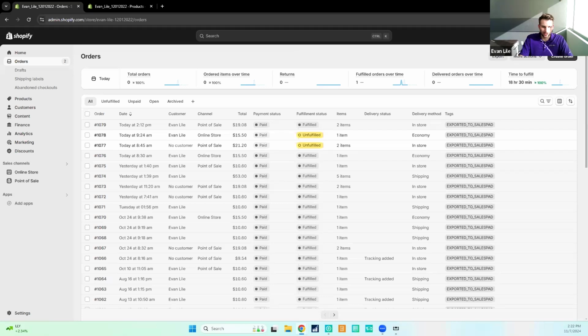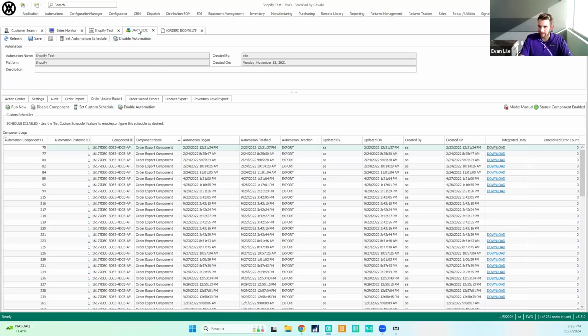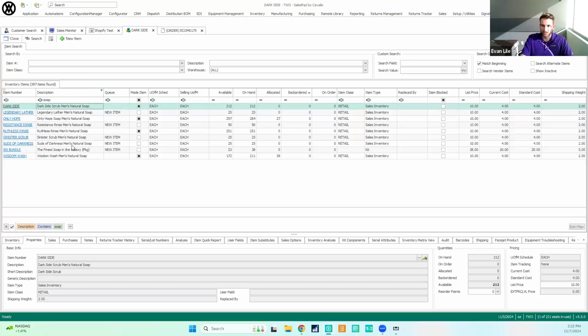The next piece that I want to touch on is the ability to roll out those new products. So if I flip over a tab here, I see online that I have a number of different soaps, everything from my Dark Side Scrub to Wisdom Wash. However, if I flip into SalesPad and take a look at my soap collection, I may notice that I'm missing a couple of those items. With the Shopify integration, I can use our product export to automatically export that information out into Shopify to allow for the seamless rollout of any of our new products.